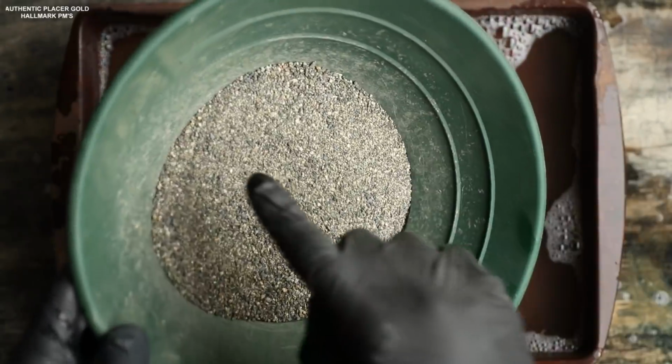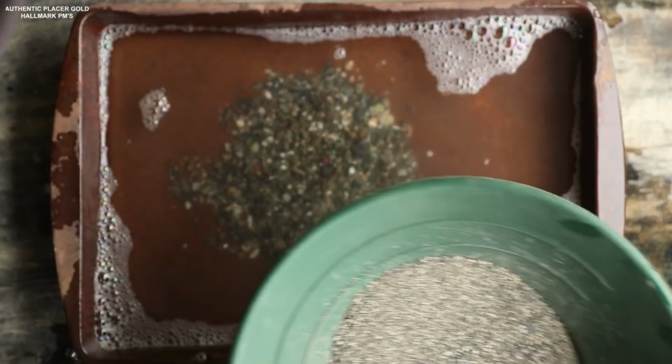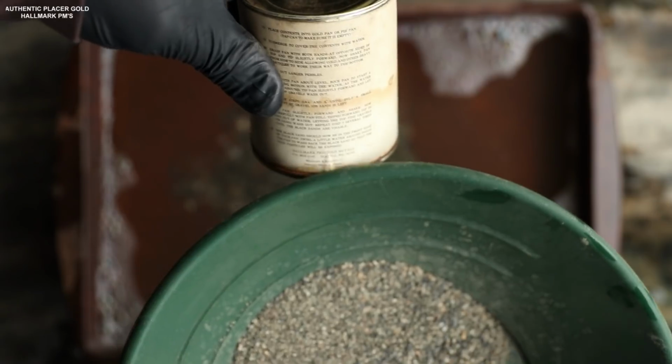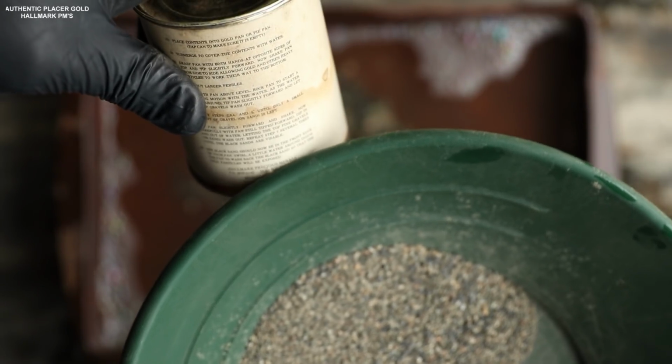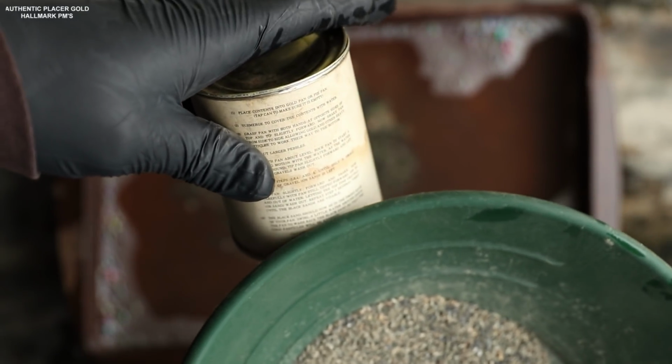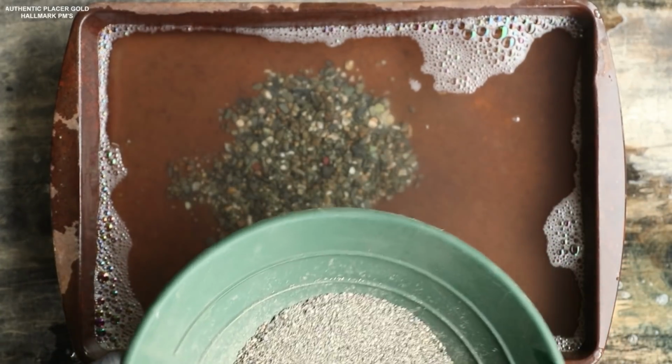All right, next we have the minus kitchen strainer size material. This is where we're going to find our gold. Now, there's no guaranteed amount of gold or anything in here. The only hint that there's actually gold in here is that it says the gold particles will be exposed, the very last line there. So gold particles, let's find the gold particles.